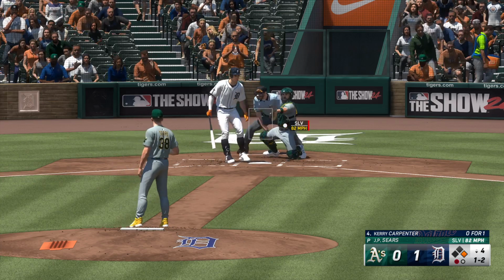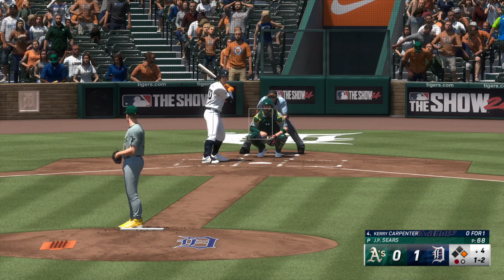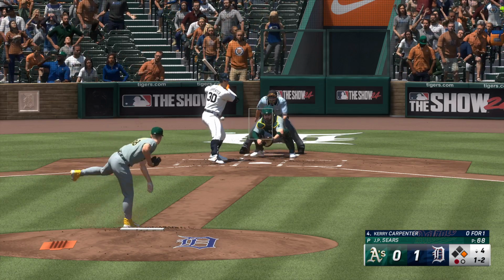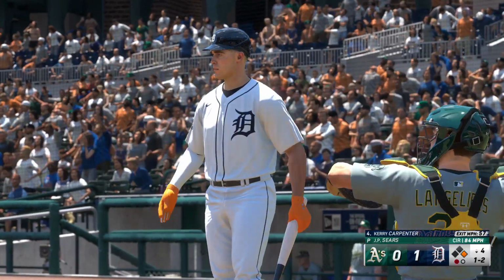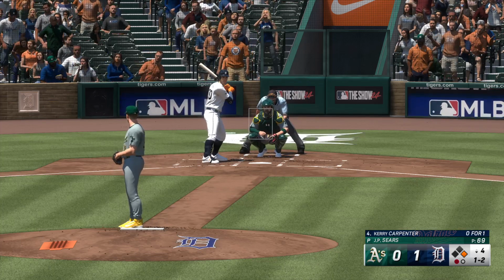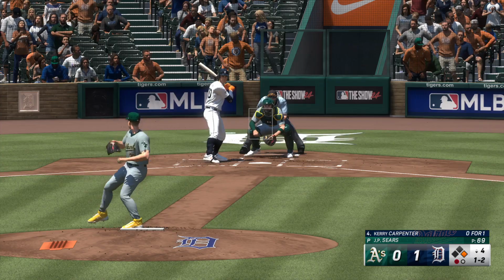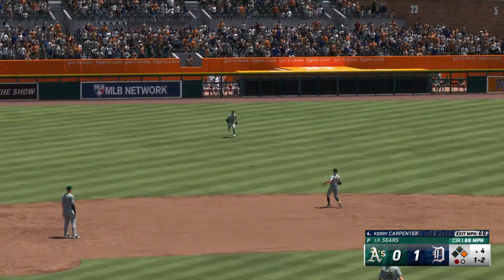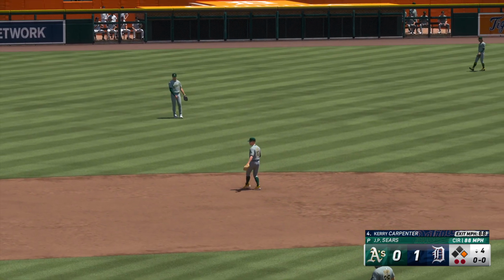Swing and a miss, and that one missed by a ton. Man, that was pretty gross right there. This one lifted in the air, left field. No trouble here. Puts it away for the out. And there's two down.